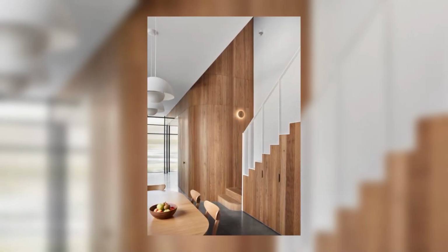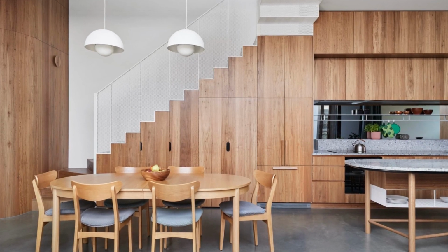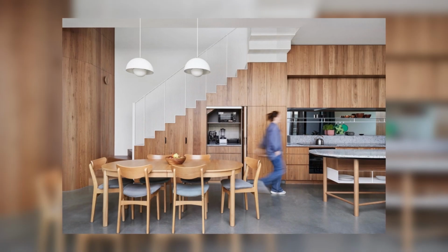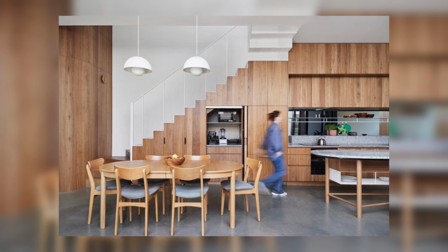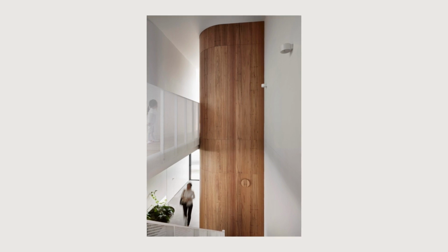Lang serves in direct response to the owner's individual and specific brief, to design an efficient, highly pragmatic, multifunctional family home that shows uniqueness and creativity, to make something different.